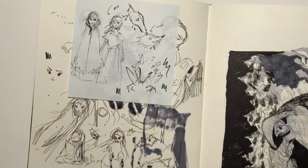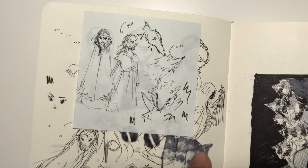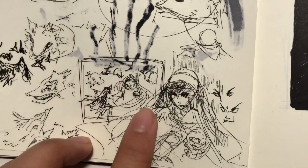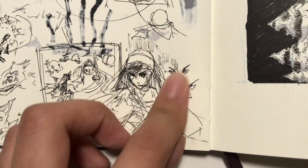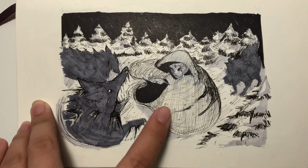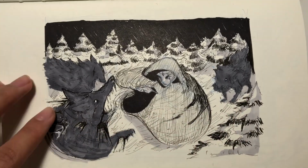Next was Snow. I didn't want to copy the Ice Princess vibe. I wanted an Ice Princess Huntress kind of feel. So here's the thumbnail. I like this picture a lot. And then here is the final image. She's freezing the little bad wolves, I guess.